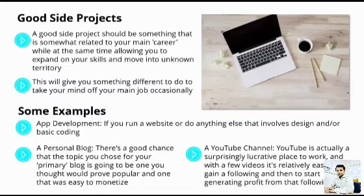A YouTube channel. YouTube is actually a surprisingly lucrative place to work. And with a few videos, it's relatively easy to gain a following, and then to start generating profit from that following. This is a very fun way to make a little extra cash, but it can also add an extra dimension to an existing site or provide more channels for marketing.